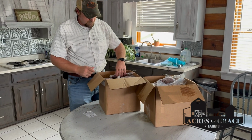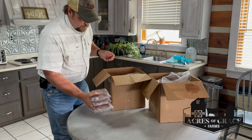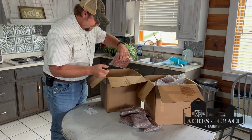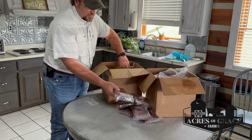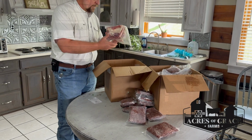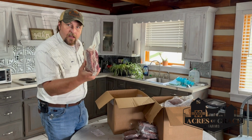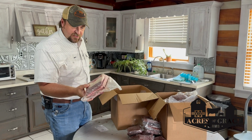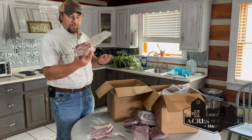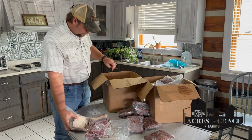This box has more than just ground beef in it, but we're gonna take some of that out. These also work really well as ice cubes. This particular package, we did have the ribs cut on it. So this is an English style short rib. You can cook them in a crock pot. You can also grill and barbecue them.